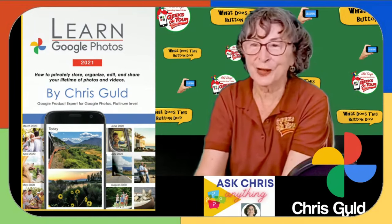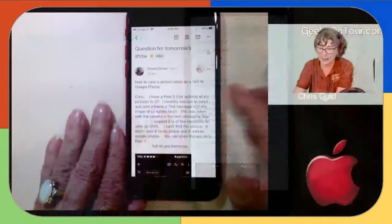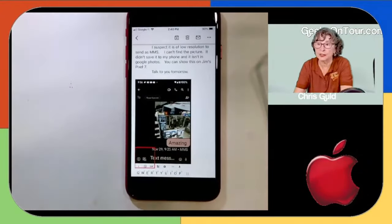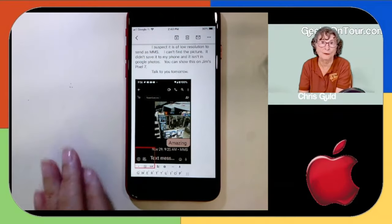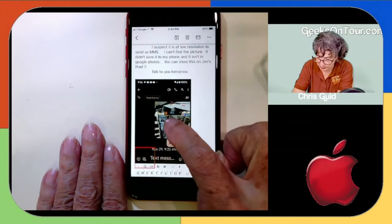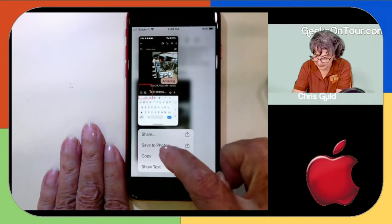There we go. Ron Brown. So I'm on an iPhone, opening up an email that has an image in it, and that image is inside the envelope, if you will. So all you have to do to get it to go to either Google Photos and or iCloud, whichever you have running on your phone, is tap on the photo or long press. Long press on the photo and save to photos.